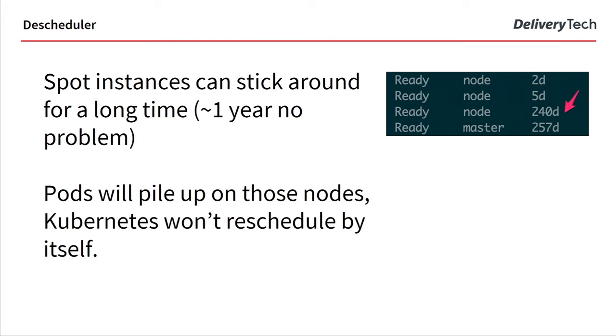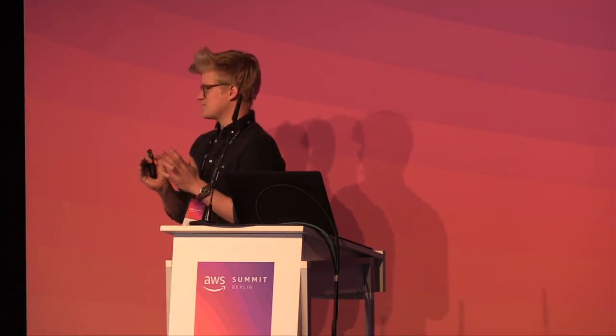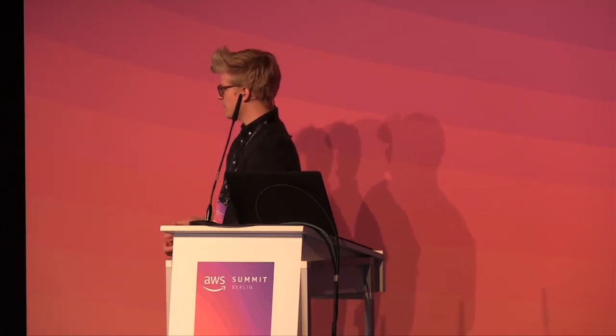And the problem with this is, Kubernetes will only look at your Docker containers and where to schedule them at creation time. So what happens is, over time, that node will typically accumulate pods, especially, for example, if you have some applications which you don't deploy that often, you don't upgrade. And they will become full to the full capacity that you can reserve on those nodes. And that is a problem for one reason, and that's basically when that node will go away, there's going to be a lot of Docker containers to reschedule on other nodes.